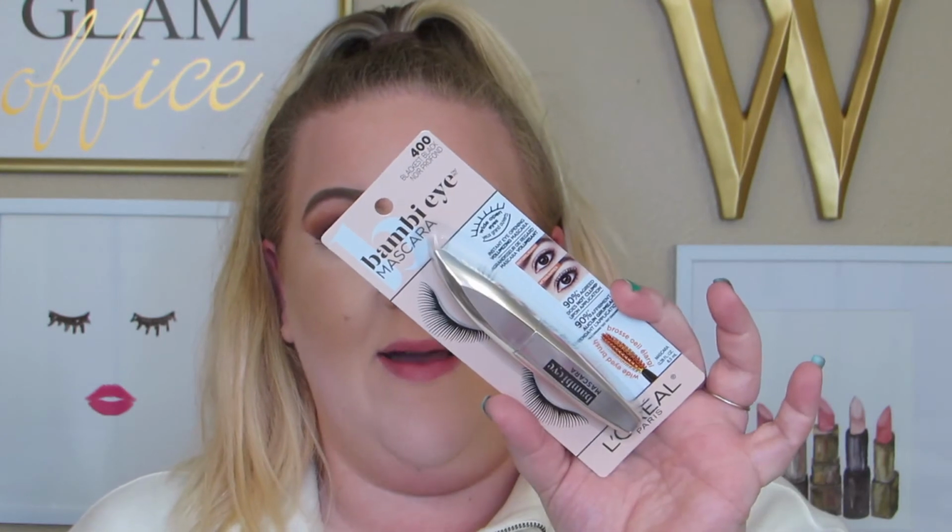All right, let's go ahead and finish up the face. So I'm going to blend my natural lashes in with my falsies. I have two different types of mascara. I'm just going to do one on each eye. So the first one is going to be, what brand is this? This is L'Oreal. This is the new Bambi Eye Mascara. So I have the shade Blackest Black.